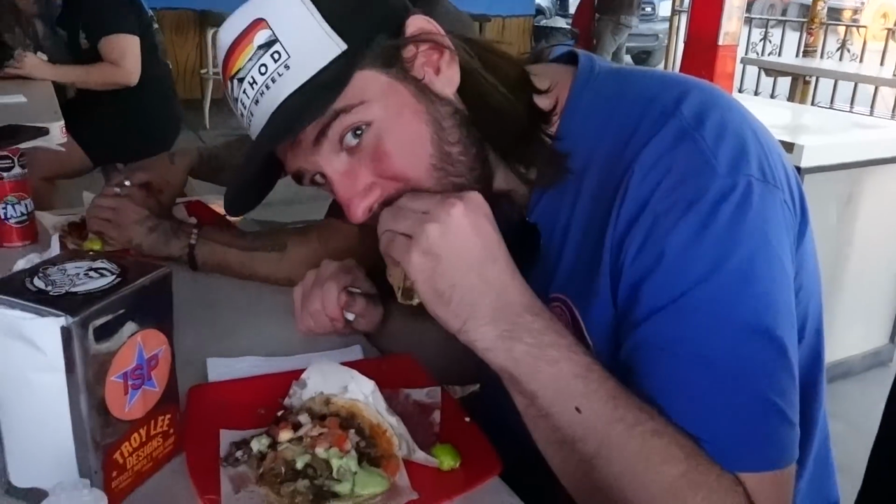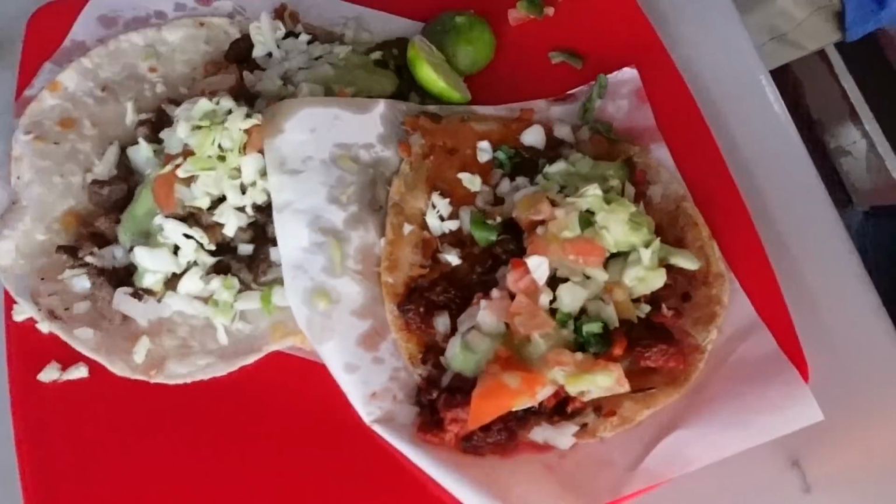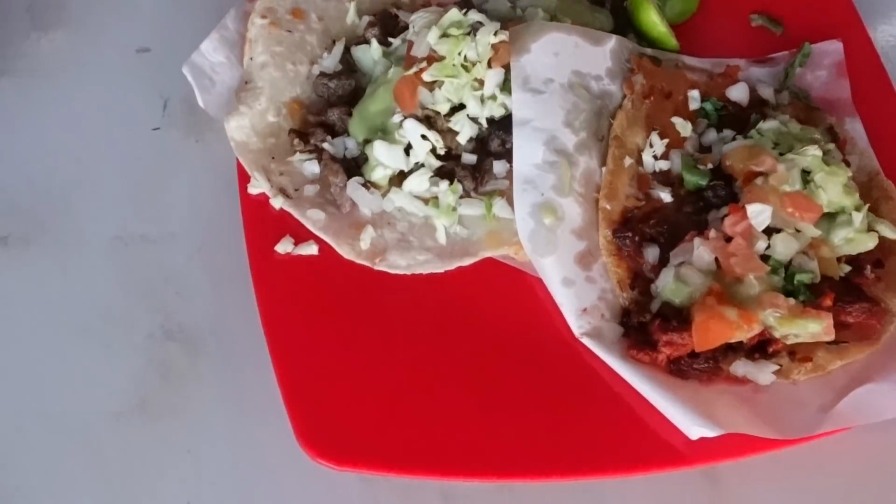More tacos next. Get after it. Yeah, when I stopped down that hill, he slid right into the back of it. It felt bad. Is he alright?